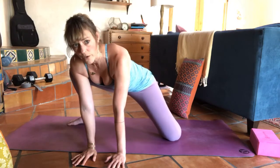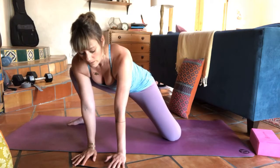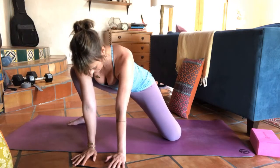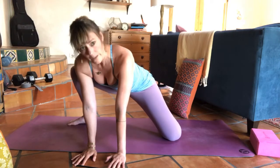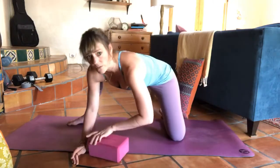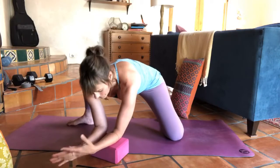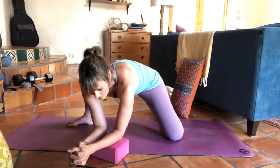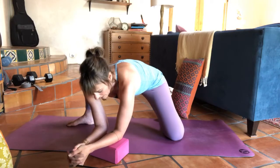Getting into the groin root. And again, you can stay lifted or you can lower into a fold. This may shift as the longer you hold the posture. We're going to be here for about 90 seconds.